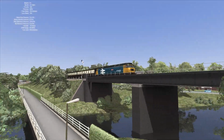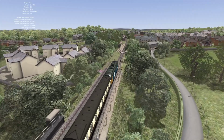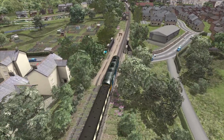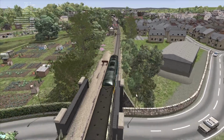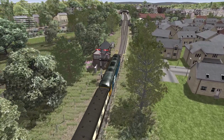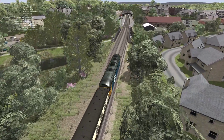Oh, just look at that, you know? 47 going over the bridge there, stunning. Bus, cars. I believe these are VP roads here. Oh, I could be mistaken. Why have I got two dangers? Okay, I mean we are heading into the platform anyway.